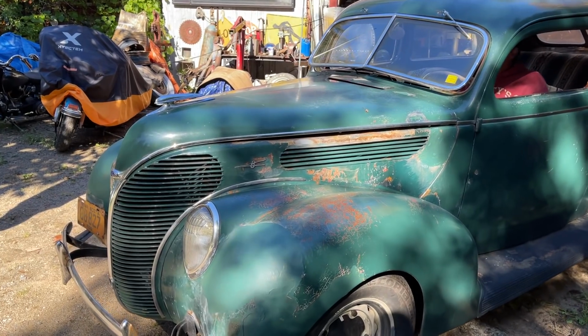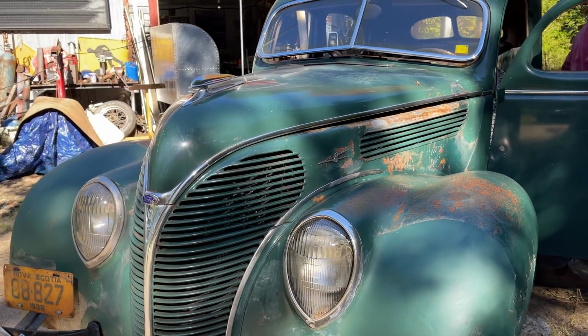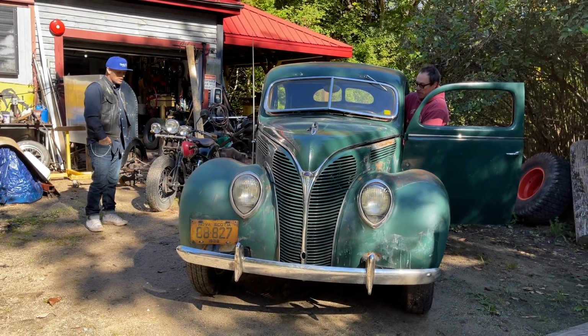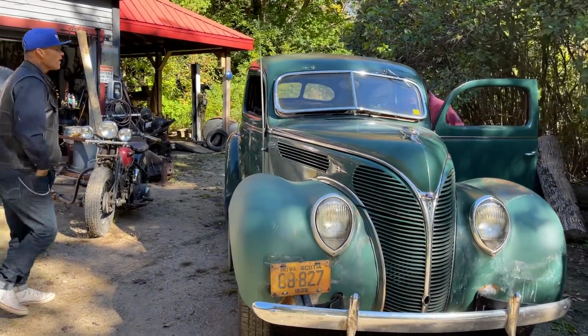You want something that looks period correct, something you don't have to work on, you just want to drive around town, or drive around your farm, or drive around your, I don't know, whatever. This would be the car to do it in. Check out the seats that I donated.